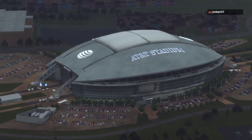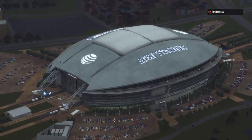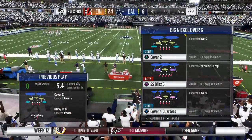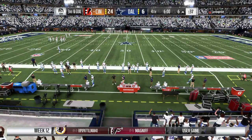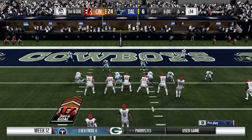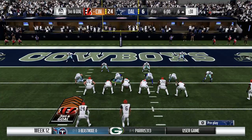Back now here on EA Sports. It's the Bengals in possession of the football and in possession of the lead as we start the 4th. Now the Bengals on 3rd down, they've hit 4 of 7. They're looking at a 3rd and goal here.